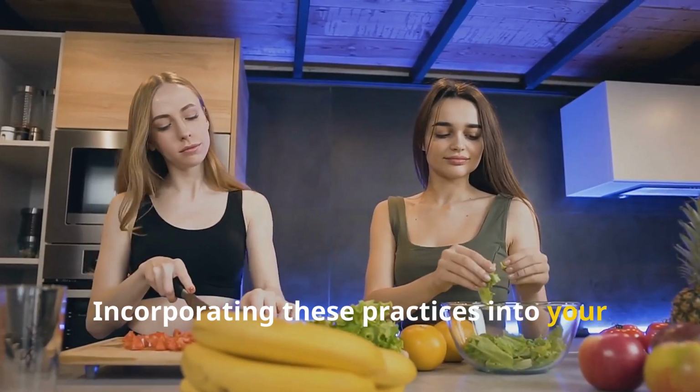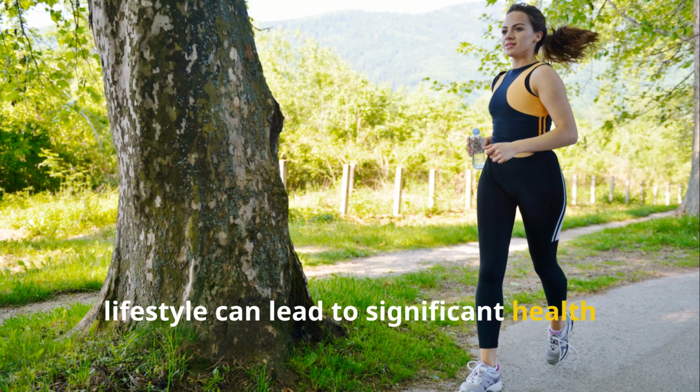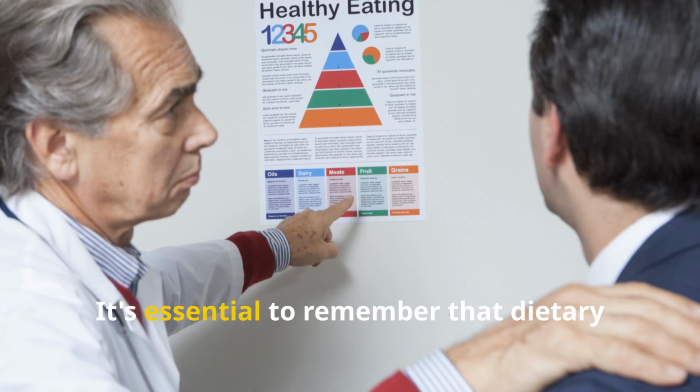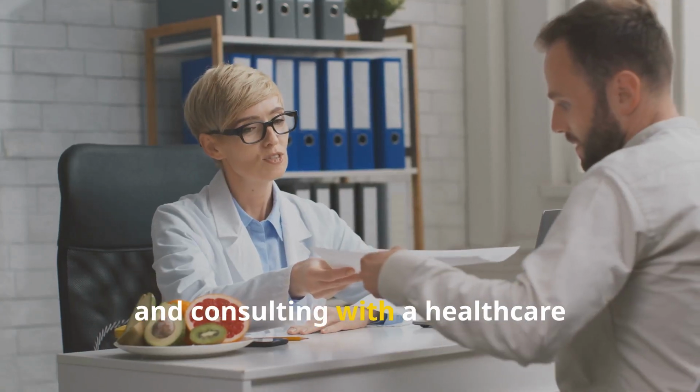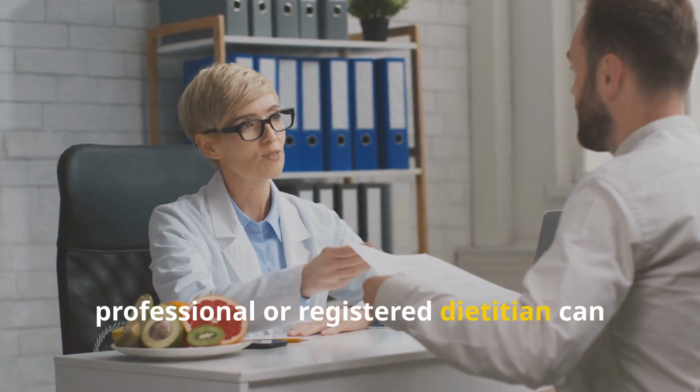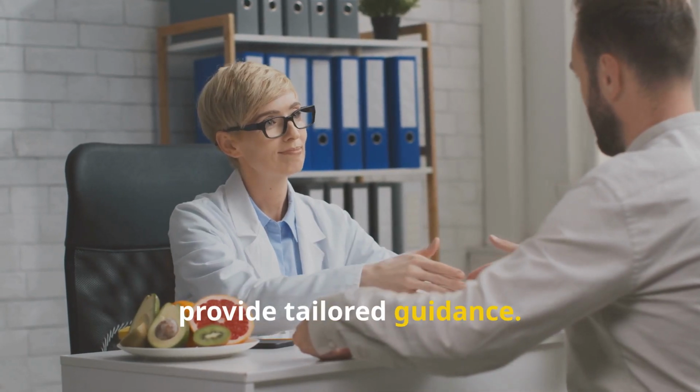Incorporating these practices into your lifestyle can lead to significant health improvements over time. It's essential to remember that dietary changes should be personalized, and consulting with a healthcare professional or registered dietitian can provide tailored guidance.